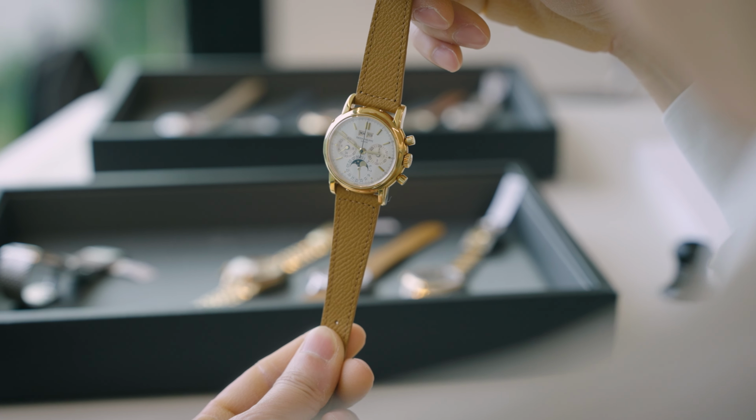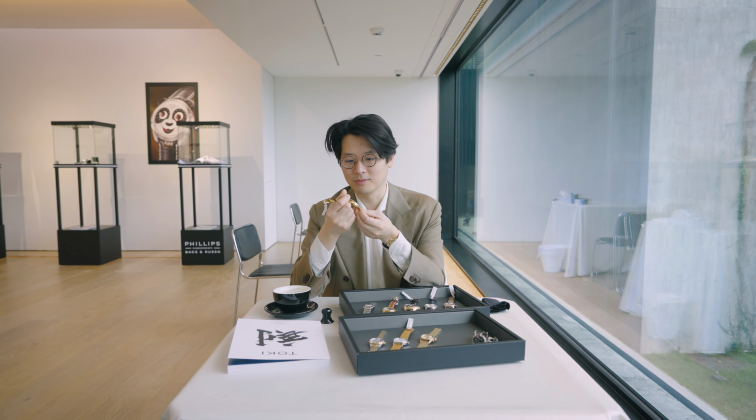This thing comes with everything, and the condition is just awesome. It's really like kind of a piece of history. Anyway, check it out.